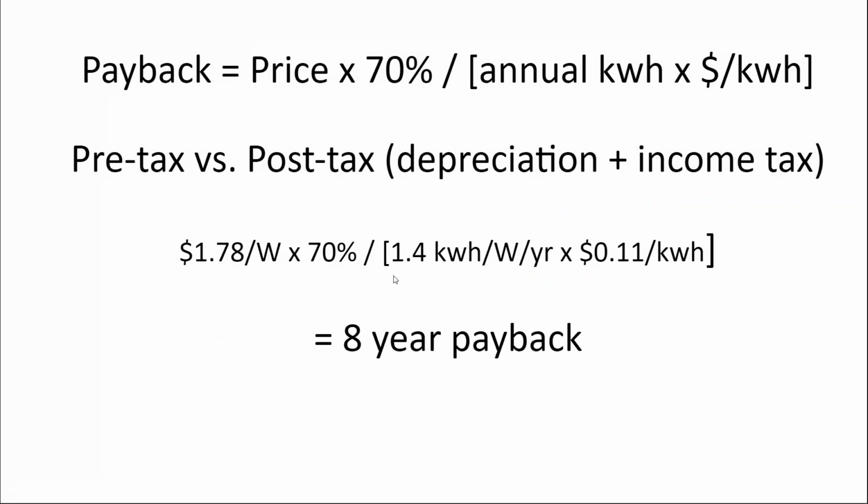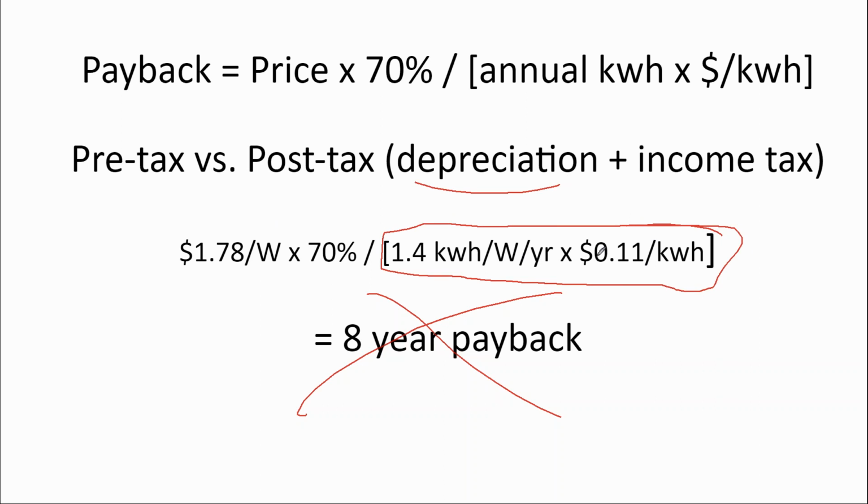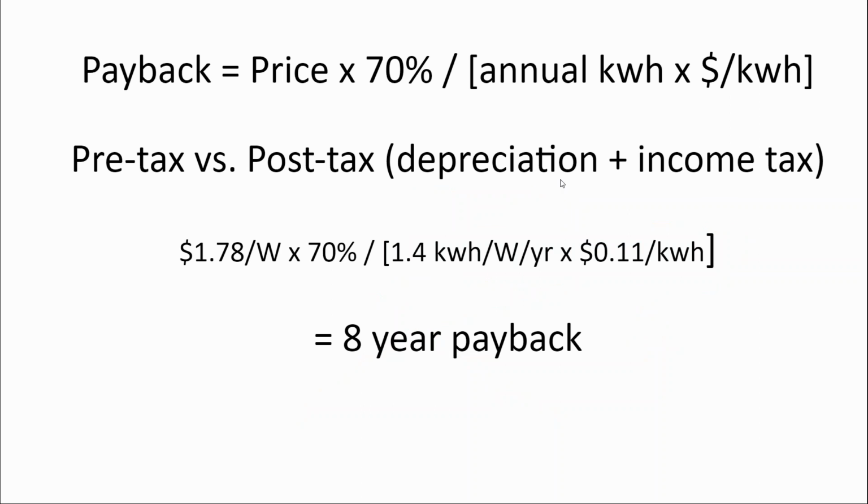What a lot of solar installers will do when they're selling to businesses is they'll say, no, you get the tax credit plus the depreciation, and so for a residential it would be a 12-year payback, but for you, it would be an 8-year payback. And that's not the correct way to do it. If you're modeling depreciation, you have to say, but you're also being taxed on the profit that you're making, because you have a lower electric bill, because you're taking that series of payments.